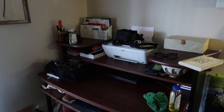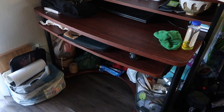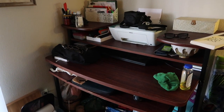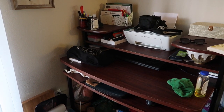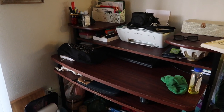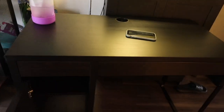So this is my current desk situation. It's kind of a mess, honestly. And I just haven't liked it in a long time because I feel like since it is so big and there's so much space on it, I just have too much clutter on this desk. So we're actually going to change from that desk to this one right here.